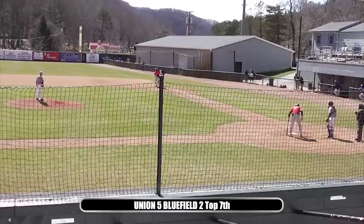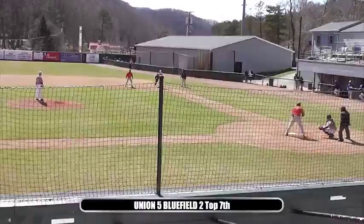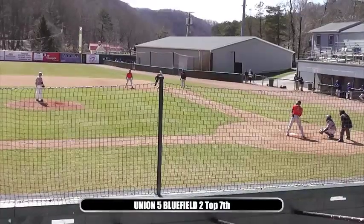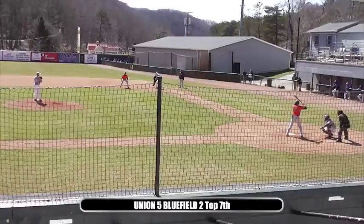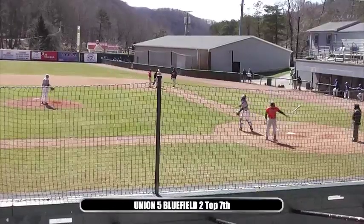Ty Holmstrom had that RBI double back in the 3rd inning. Union scored in the first 4 innings, then got one back in the 6th. So now 5-2. They have 12 hits today. They left the bases loaded, had that interference call to end the top of the 6th. Here we are in the 7th. First pitch in the dirt, bouncing in front of home plate for ball 1.